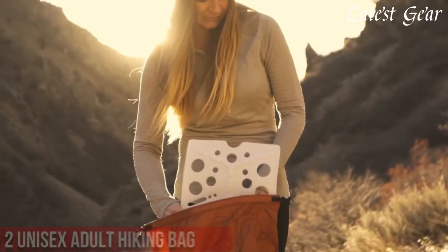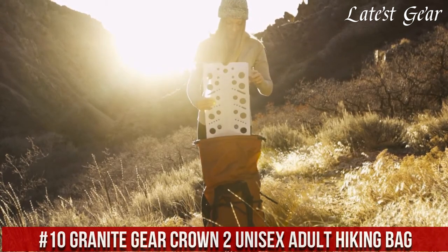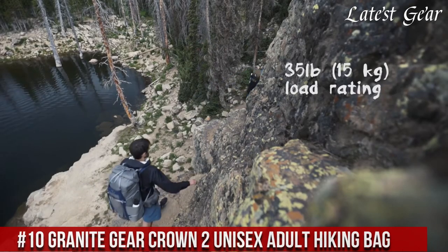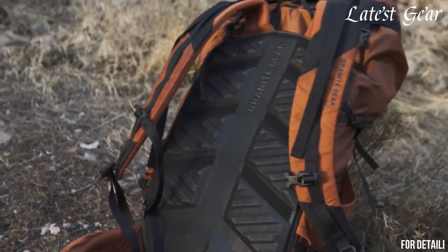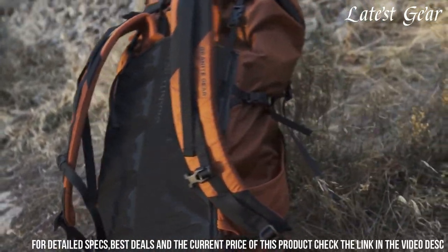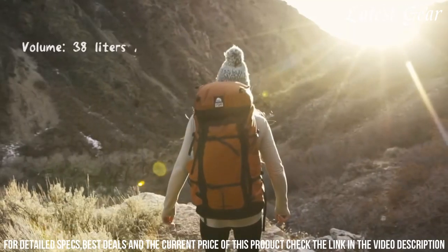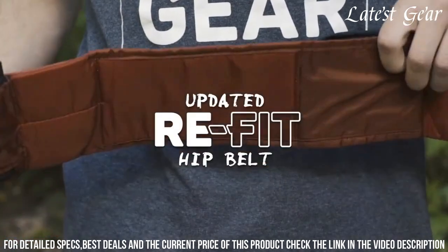Let's dive in. Number 10. Granite Gear Crown 2 Unisex Adult Hiking Bag. The epitome of lightweight durability and comfort for outdoor adventurers. Crafted by Granite Gear, a brand renowned for innovative backpacks, this hiking bag redefines trail performance. With its streamlined design and customizable fit, it offers a reliable carry solution for long-distance treks.